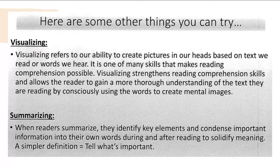Summarizing is another great reading strategy. So if you go to a movie and it's 2 hours long and you come home and somebody says, hey, what was that movie about? It's not going to take you 2 hours to explain to them what the movie was about, right? So you are going to give them the main points. You're going to give them some sort of a sequential detail of the things that are the most important, but you're not going to tell them every single thing. So that's kind of like summarizing.